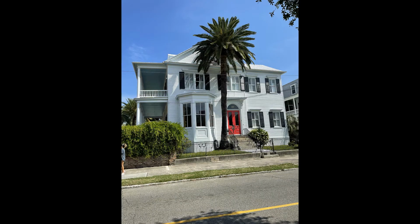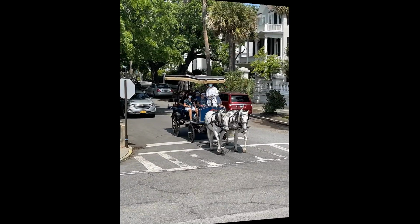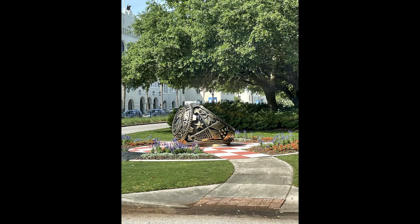So the first day we did a city tour. The architecture in Charleston is just beautiful, and unfortunately I lost a lot of my pictures that I took this day, but we also ate at a seafood restaurant. We went downtown to a little market. We did get to drive through the Citadel, which was really kind of cool, and they had the big class ring. I guess the person that owns Justin's actually graduated from the Citadel.